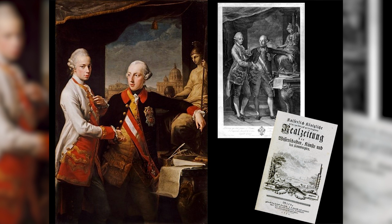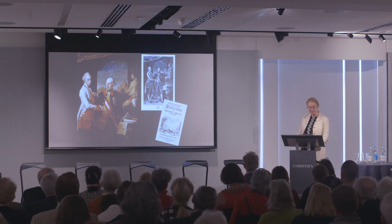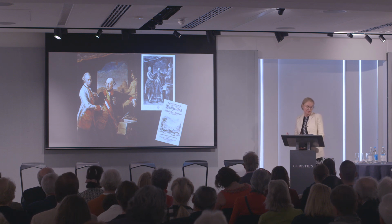And on the right, you can see an engraving by Karl Pechwil, which was published in the same year, 1769. And on the lower right, you can see the Imperial and Royal Realzeitung, which appeared once a week, and it's a very important and interesting aspect of enlightened Vienna. This paper was founded by Jacob Franz Bianchi, and it existed since 1770. It was published in Vienna, and Bianchi was an interesting person. He was an art agent.